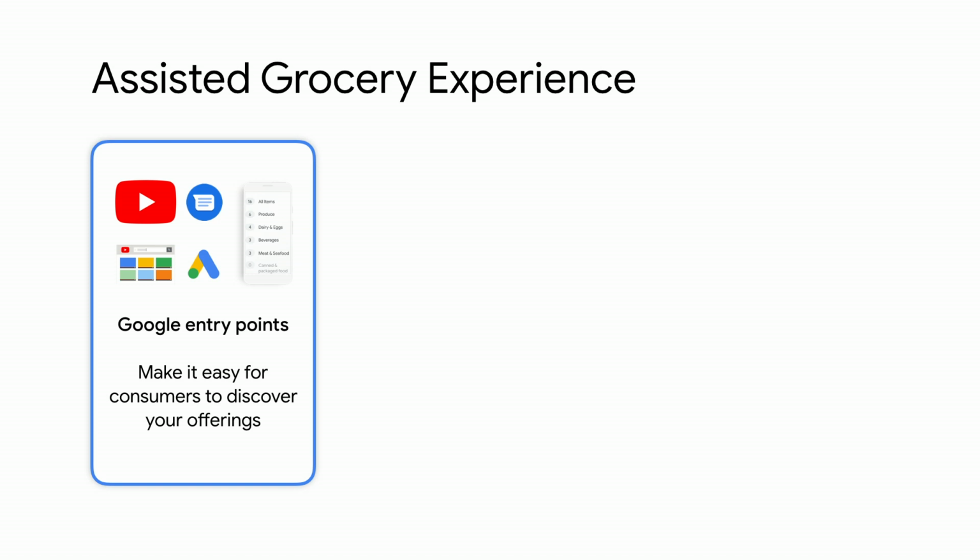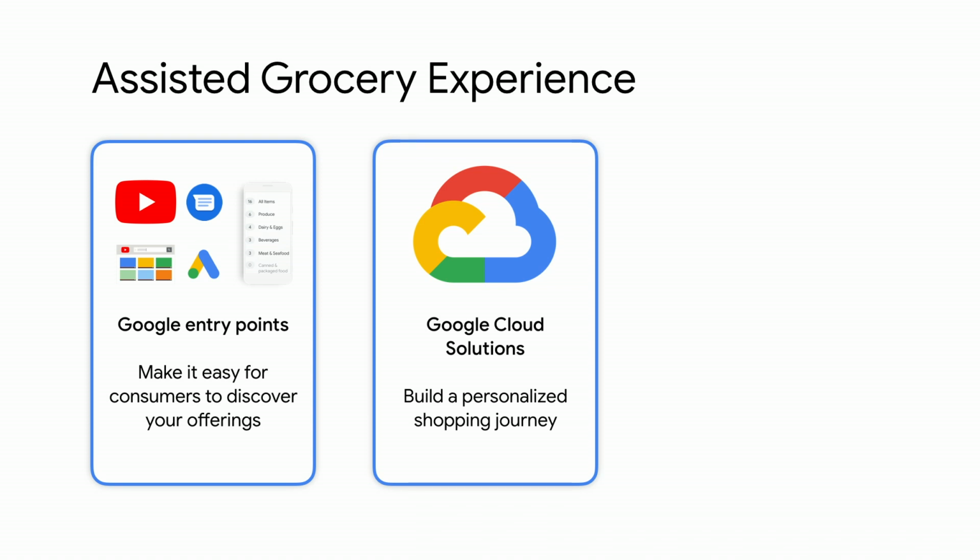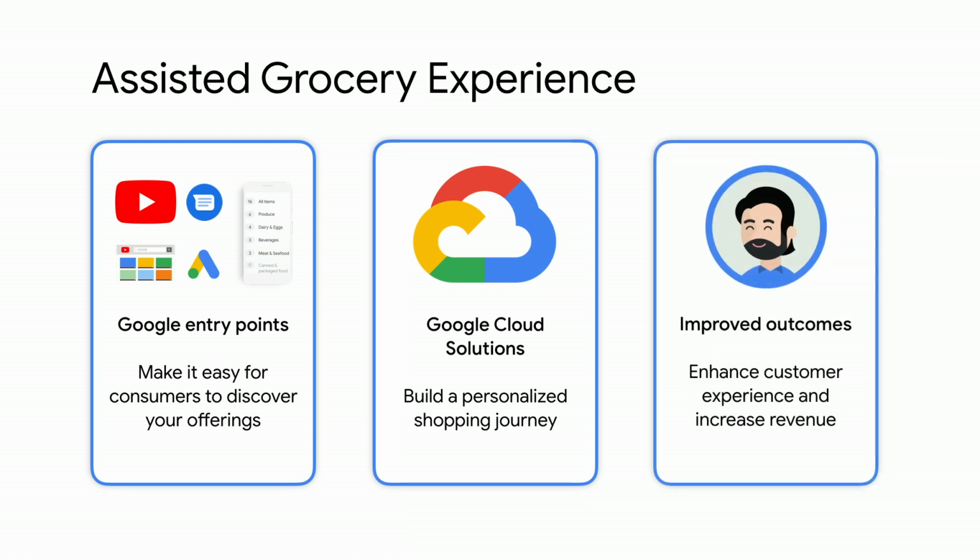By bringing together consumer Google products like YouTube, Maps, and GPay, and leveraging Google Cloud solutions like Recommendations AI and Contact Center AI, we hope to help your business create positive and profitable user experiences.